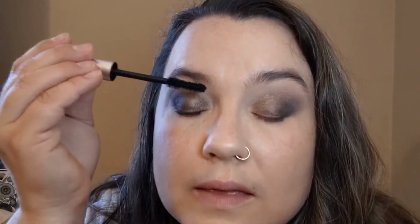I'm going to add some mascara. I think this would look beautiful for an evening event in the wintertime, in the event that we ever get to do like in-person events. I'm actually going to dip this back in because I do want a darker coat.